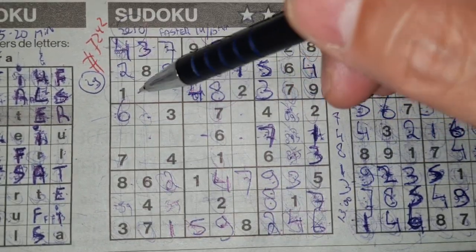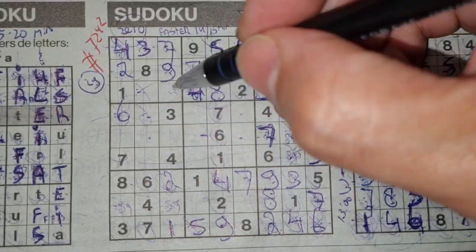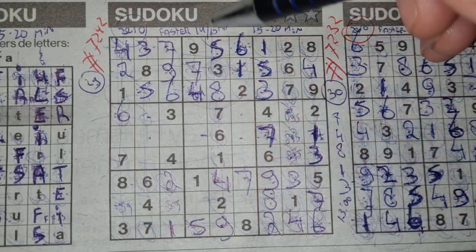For numbers 1, the 2, 3, the 4, 5 is missing, and a 6 is missing. 5 and a 6. We have a 6 in the second column. No 6 there. 6 should be here, and a 5 goes there.